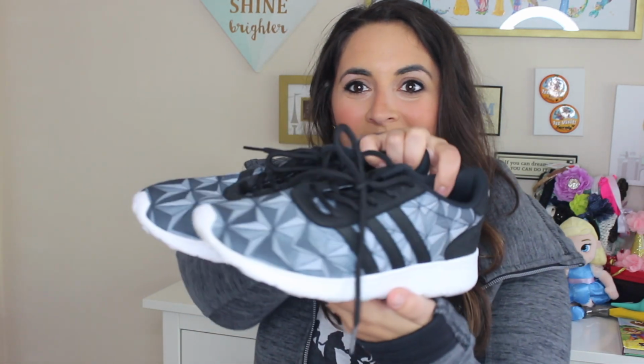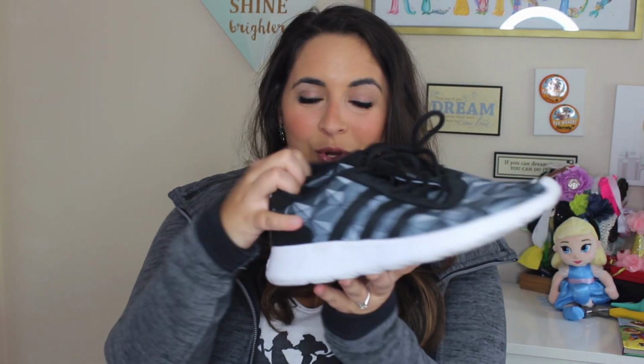Honestly, these are 3 years old and I just was able to track them down through Amazon. I'm so excited. These are the Adidas Neo, and look at the print. It's just like Spaceship Earth. They're so cool. So I actually did wear these when I was in Disney.